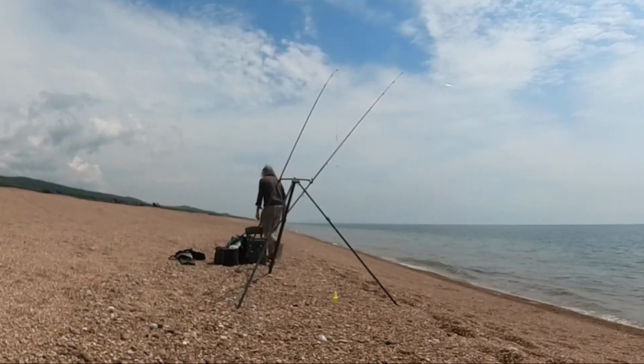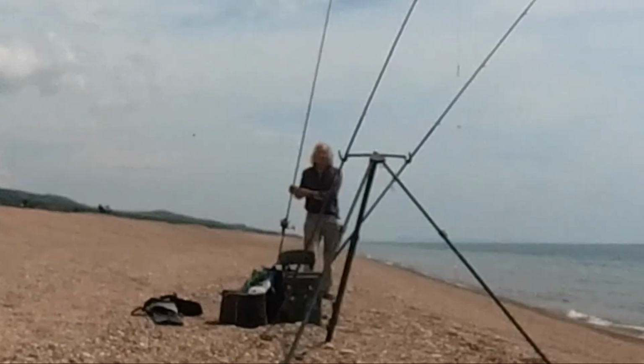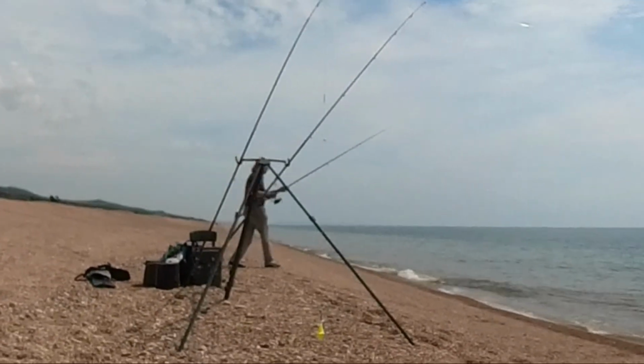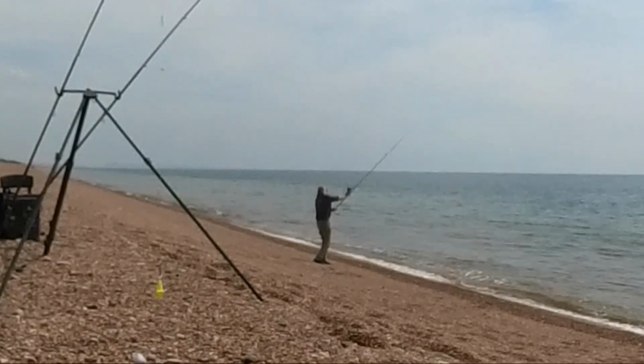Since I'm expecting the session to be quite slow, I have brought a third rod along. I'll be using that one for feathering. I'm not really expecting plaice until a tidal flow slows to change direction or right at the top of a tide.